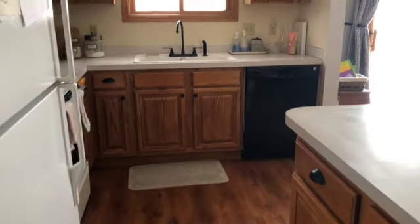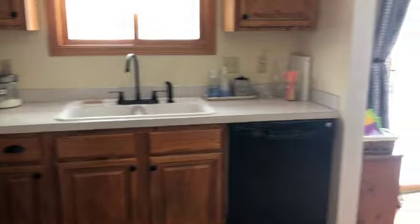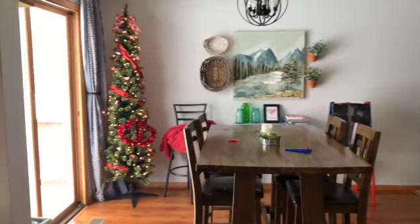Of course, the reward for all that cleaning is a clean space for you to live your life and enjoy your family in. So here's just an overview of our cleaned up kitchen and dining room. And then I'm also going to give you a peek at some of the snow that we have had recently.